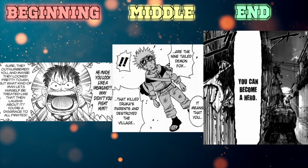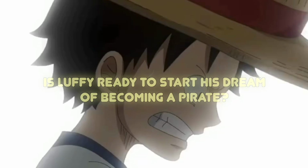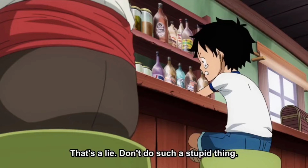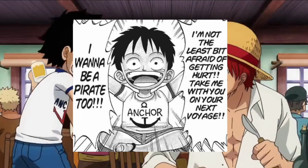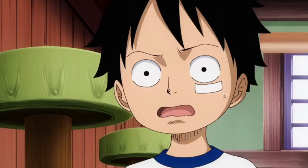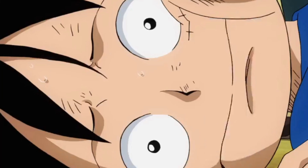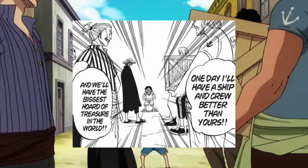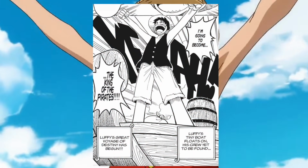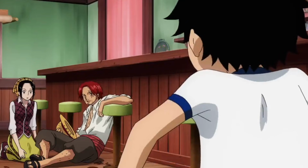So adding this simple structure to our mangas, let's see this process in action with using the theme's question first. Oda asked the question, is Luffy ready to start his dream of becoming a pirate? Luffy firstly starts off the chapter with his lie being that he believes that he is ready to become a pirate and head out to sea. He learns over the course of the chapter through Shanks of what it really means to be a pirate, and realizes that he isn't yet ready to become one. By the end of the chapter, Luffy finds his own dream in becoming a pirate captain with his own crew, with the last page showing him heading out to sea, ready to accomplish his new dream of becoming the Pirate King. So the answer to the theme's question would be no.